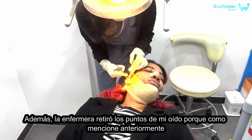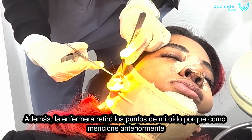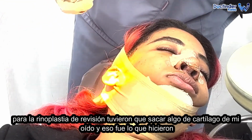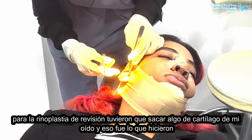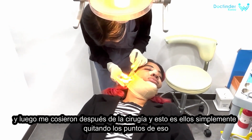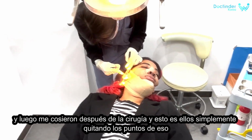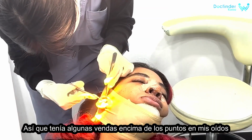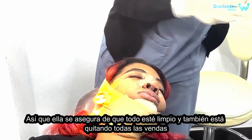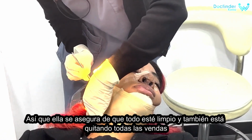Also, the nurse took off the stitches in my ear because, as previously mentioned, for the revision rhinoplasty, they had to pull some cartilage from my ear, and so they stitched me up after the surgery, and this is them just removing the stitches from that. So I had some bandages on top of the stitches in my ear, so she's just making sure everything is clean and removing all the bandaging for that as well.